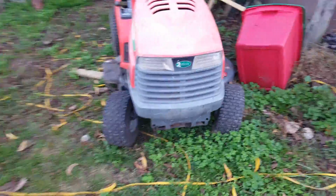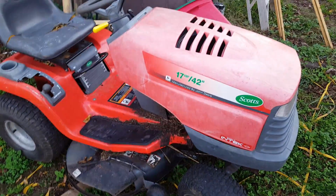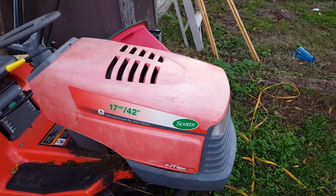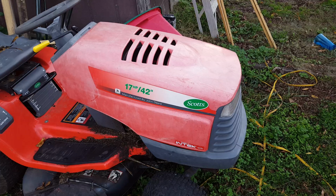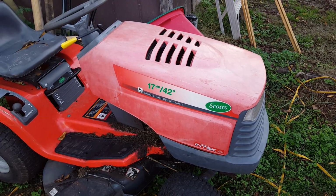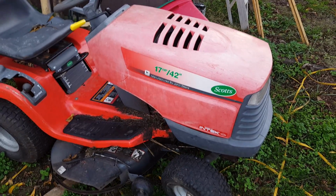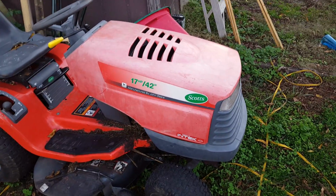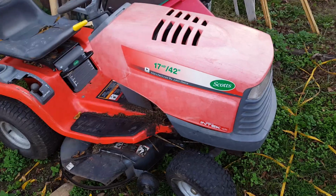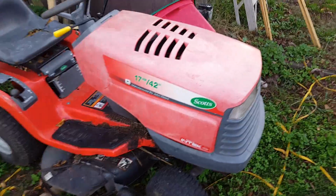Anyway, there's that one. I picked up this riding mower. I think I gave $12.50 for it. It is a Scott's 17 horsepower 42 inch cut. Y'all probably seen a video before I cleaned up earlier. I've got another one just like this. But if nothing else, I'll take the two and make one, but I think I can make two good mowers. I'll fix this one and that one. The other one needs a valve. The valve's adjusted. This one turns over, so it may be the valves on this one too, I don't know, but we'll get that going.